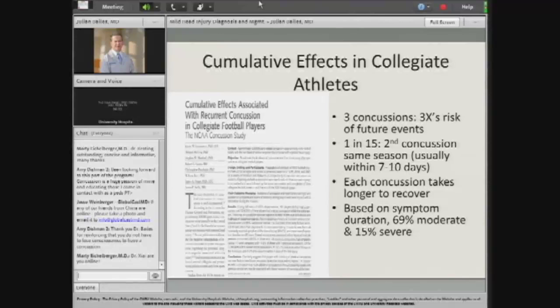Now, what about cumulative effects? What about the future risk? Well, it seems in our research and others that three or more identified major concussions, or another way of describing it, three or more concussions that result in loss of playing time, is where the risks begin. And we know that with three or more concussions, each one takes longer to recover. The symptoms are more severe.